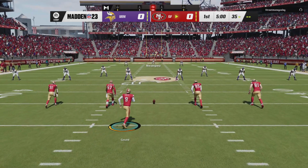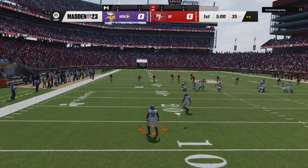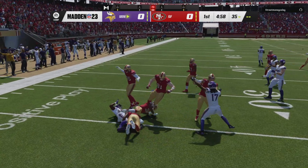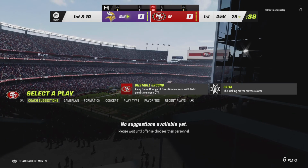Robbie Gould's got it on the tee. He kicks it off, and here we go from Levi's Stadium. Pulls it in at the 13, and up to about the 26-yard line, just across the 25.